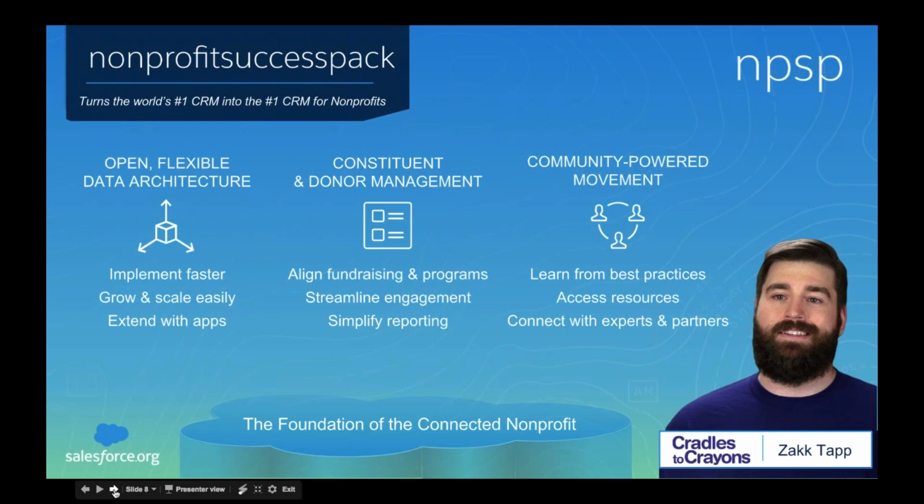So with all of your organization data in one place, you're really going to have a great insight into all of your constituents, and again, gaining that 360-degree view of your organization. And you're able to have this view from anywhere at any time thanks to our fantastic mobile capabilities that are offered through Salesforce as well.